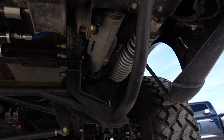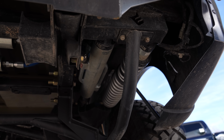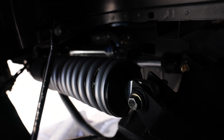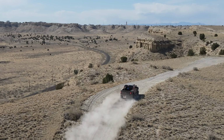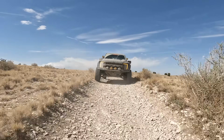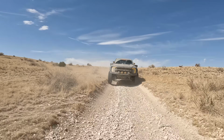With that cantilever setup, we're still running a coilover and a Bilstein 9200 series bypass. So we've got all the adjustability we want with the suspension, and we're getting 22 inches of rear wheel travel versus 14 in stock. So 8 more inches of travel in the rear, 6 more inches of travel in the front, all while sitting only a half inch taller from the suspension is, in my mind, pretty impressive and what makes this Raptor such a beast.